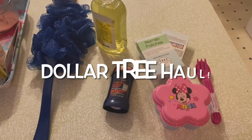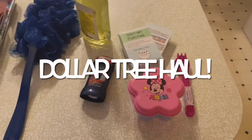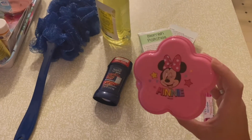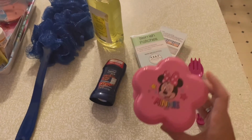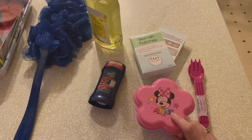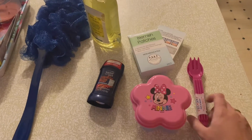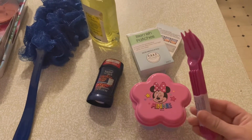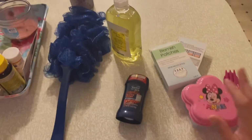Okay, so real fast, I'm going to do a quick little Dollar Tree haul with you guys. So the first thing that I got was this Minnie Mouse container. I thought this was so cute. Emery is going to preschool this year. She starts next week. So I thought this would be really cute to put in her lunchbox. And I also got her a new set of a fork and a spoon. So those are super cute.